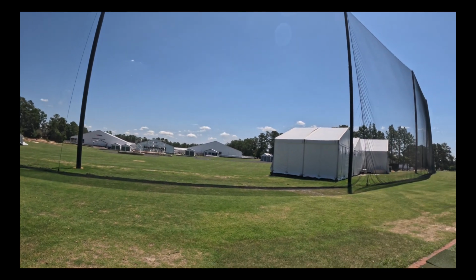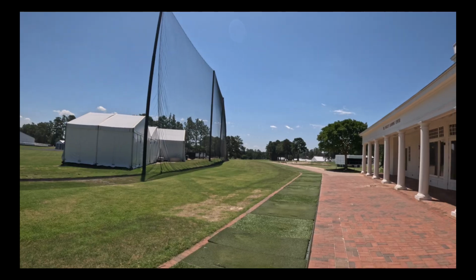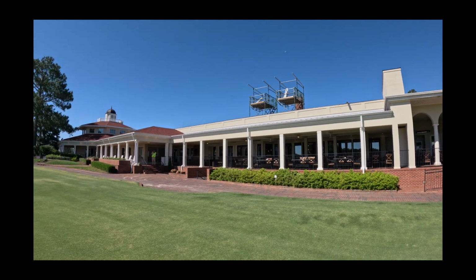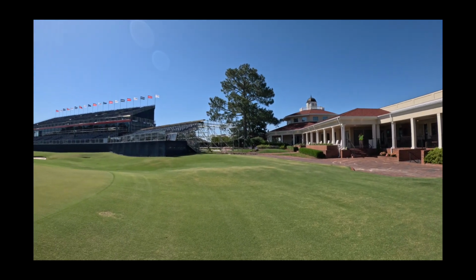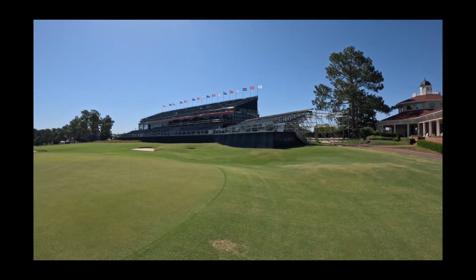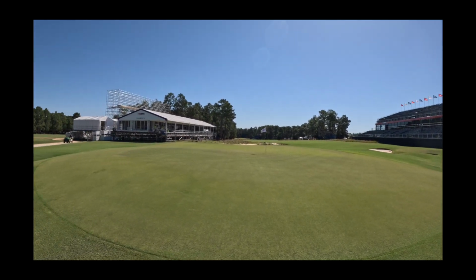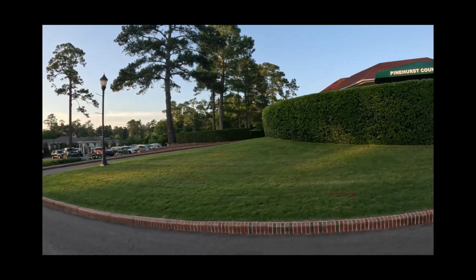You can see some more corporate tents. Some of those are for concessions. This is the back of the club where we looked at earlier. You can see the TV stands where the cameras will be located. And then there's the main gallery sitting area. They are enclosed. They will be climate controlled.